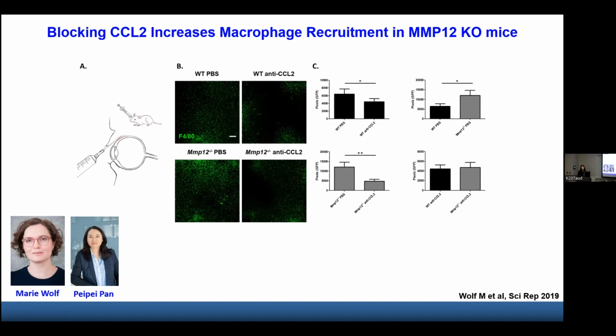So the next few experiments we performed were to block CCL2 in particular. We did subconjunctival injections of CCL2 and then performed the injury. And basically we found that by blocking CCL2, you could increase the macrophage recruitment in our MMP12 knockout mice.